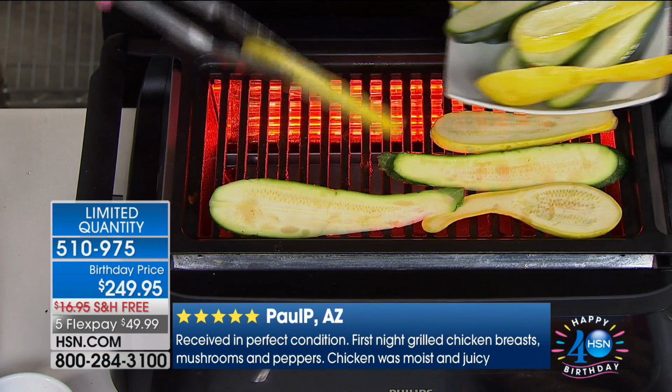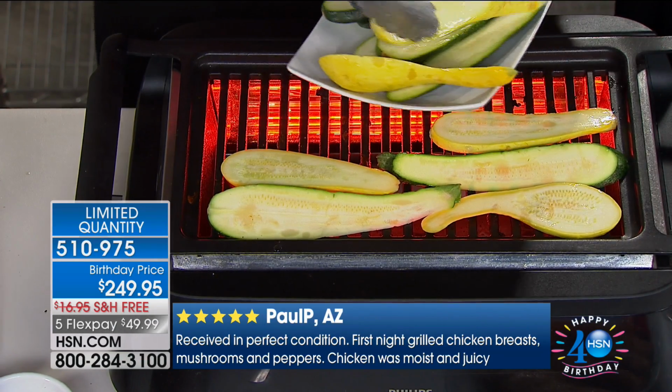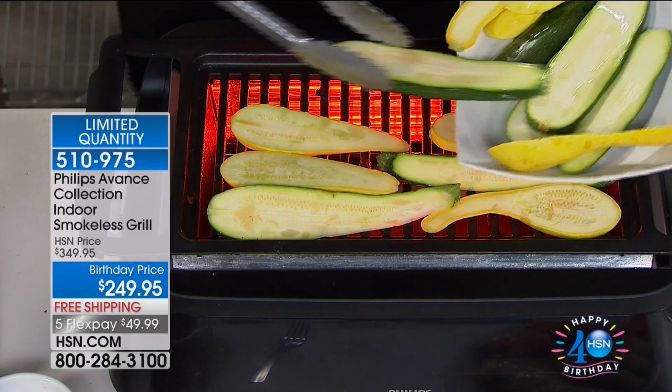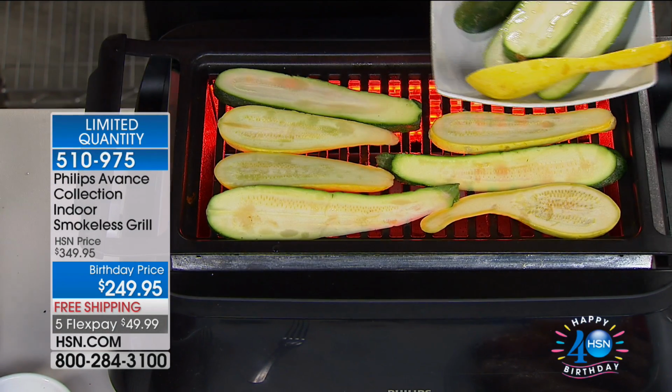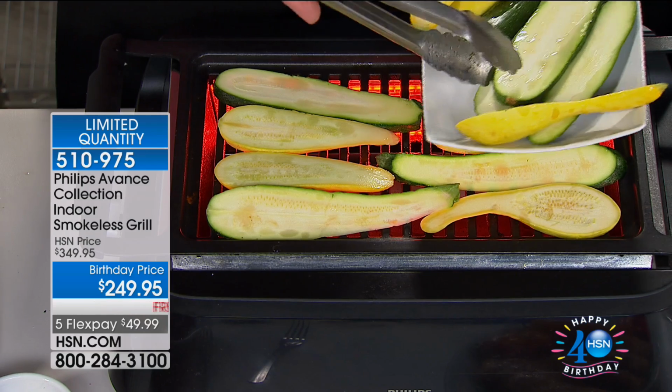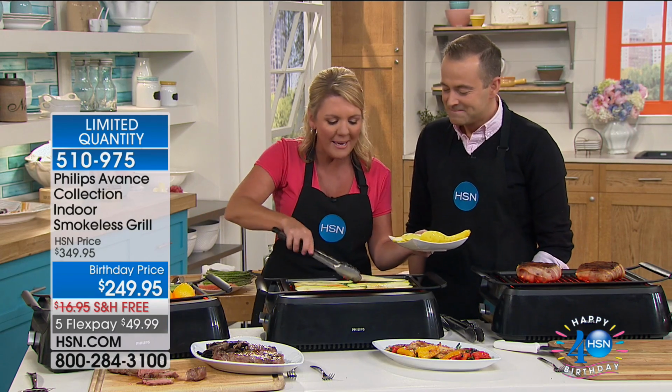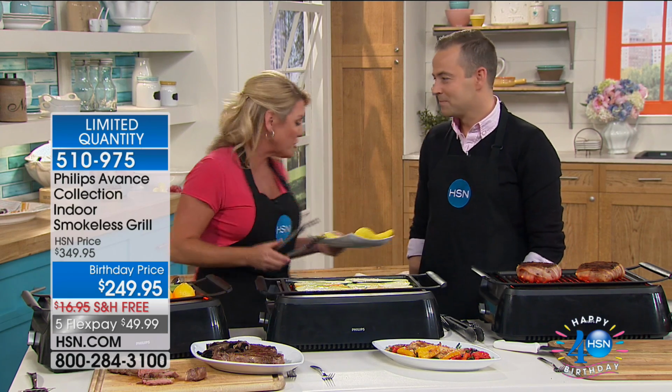When my steaks decide to juice, when my fish splatters down, what happens? You get a flare up. What does a flare up do? It chars your food. That makes me look like a bad cook. You look like the best cook and griller in the world, because nothing is going to flare up here. There's no fire, there's no flare.